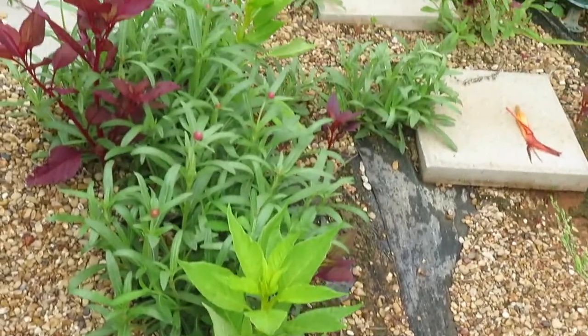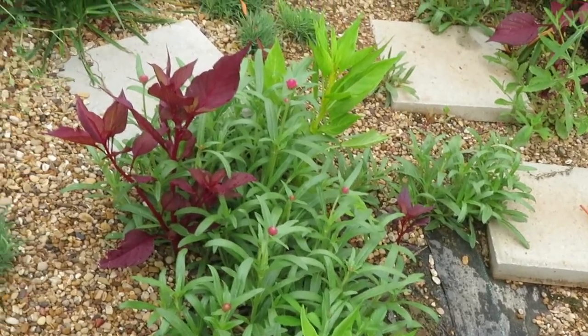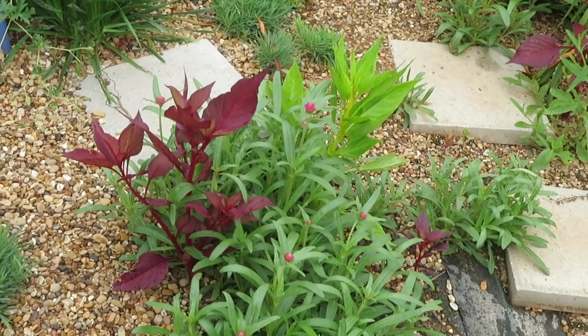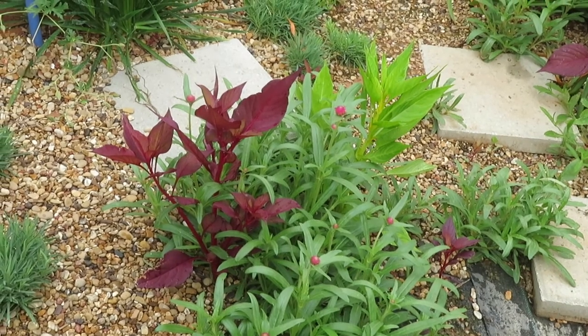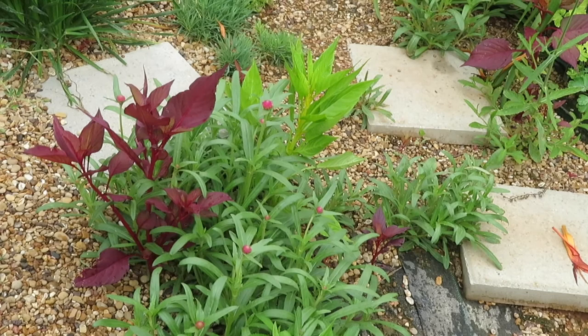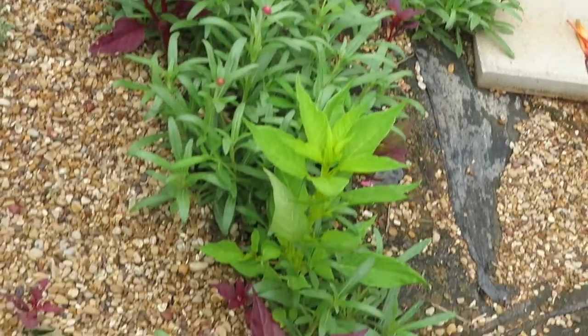But now, if I'm going to try, now is the time to do it, because with the cooler weather, they have cooler temperatures, they have a chance to be able to make it. And I need to get out here and get started on this and see if I can't save some of these and put them in different pots where they'll be pretty, instead of just kind of right out here in my pathway.